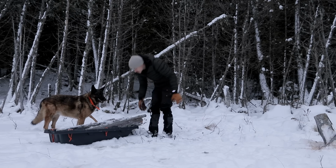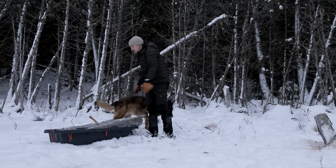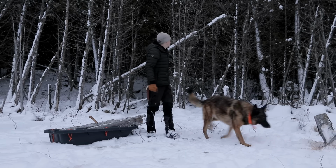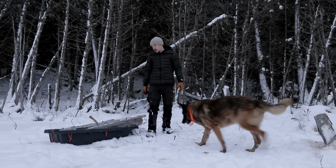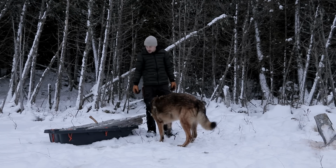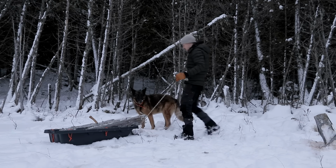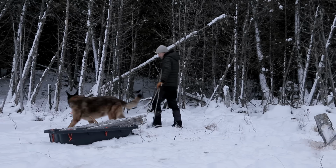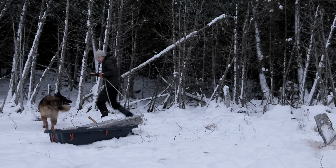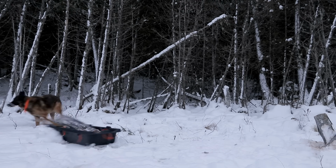So light, the cedar one, just extremely light. All nice and dry though. That's probably good. I don't need to take any more, I'm sure. Let's go, big guy. Let's go. Oh, tippy.